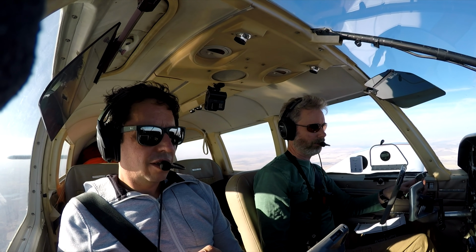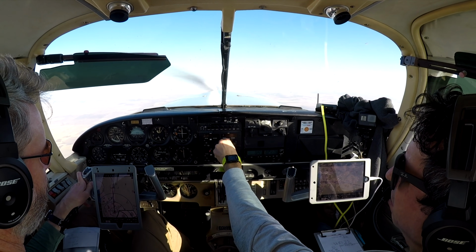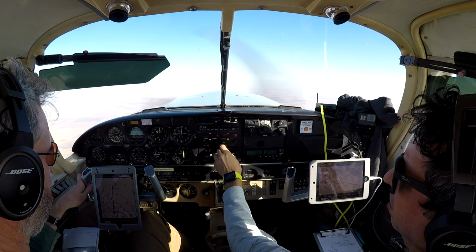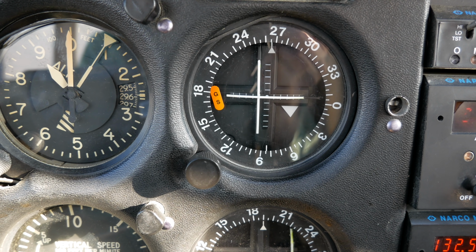No VOR though, huh? We're testing it with 2 independent radios. Yeah. Not NOTAM'd off. I couldn't have asked for a better chance to really sharpen those radio navigation skills for my instrument flying.